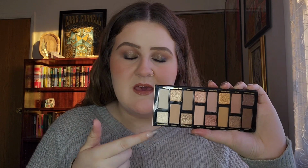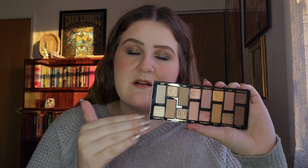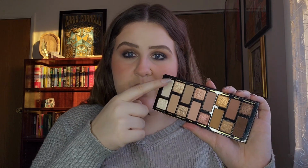It's the Too Faced, the Natural Nudes palette. It looks like this. It's very boring. It's a neutral palette. There's nothing special about it. This, for lighter complexions, goes a long way. I love the gradient in here. I love the layout where you have a corresponding shimmer to the matte.